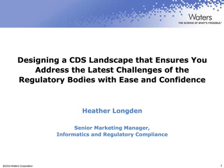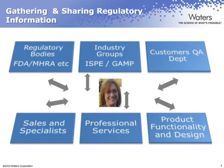My role at Waters is really to be an interface between organizations such as the regulatory bodies, through a lot of the time industry groups such as ISPE or GAMP, and also talking to a lot of our customers, both the users of the chromatography systems in the lab and the QA departments, for which they have a very real responsibility in ensuring the data is trustworthy.